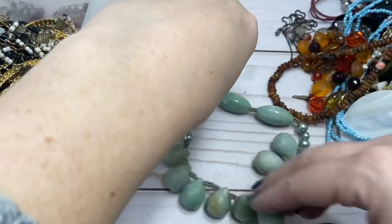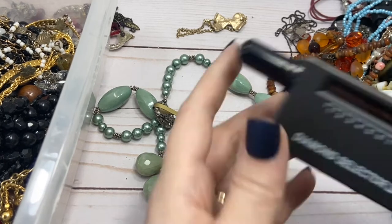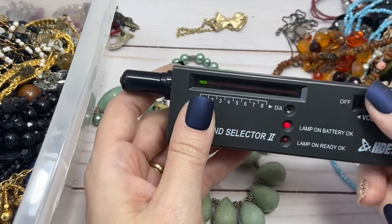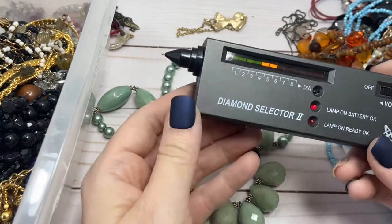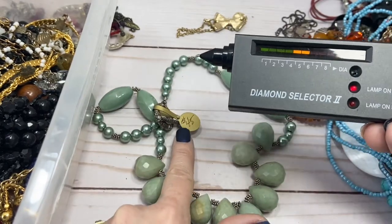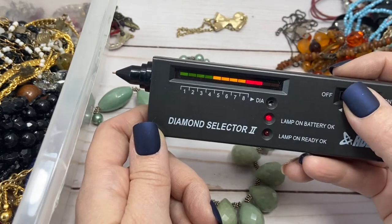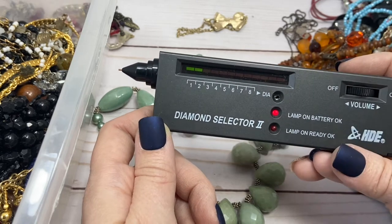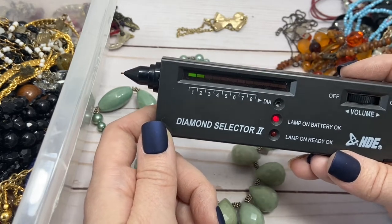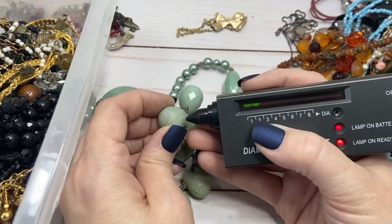You know what I like to do? I only have the diamond tester. But I like to see if it at least registers as a harder stone with this. So let's get this turned on and we'll give it a try because I'm just really confused why it has that $45 price tag. So let's get it warmed up. I like to put it at about 2 and then I can see if it goes up from there. All right, let's give it a shot.